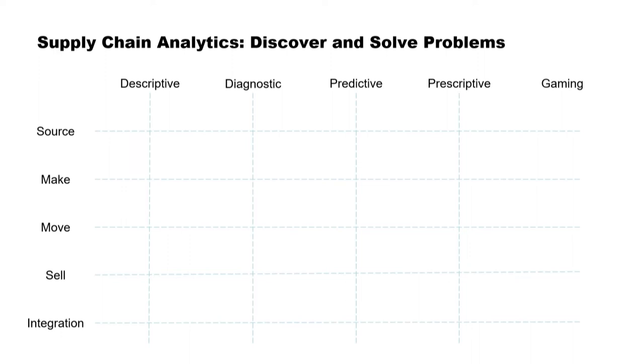And along these lines, we have developed a lot of teaching modules and practical lessons for solving and discovering problems in supply chains, in different domains such as sourcing, make, move, sell, and integration. Now here, first I'll give you an outline. We find descriptive and diagnostic analytics much more receptive to students, either junior or senior students, because they all need to know why they want to study this before they actually study it. They need to be well motivated, and there's no other way than data to let them play around and give them more incentives.